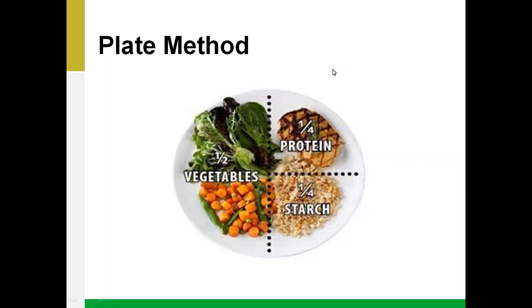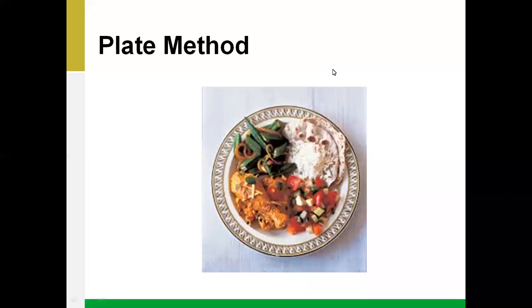Now, when we're using the plate method, it doesn't always have to look exactly as this picture shows and divided into 3 parts. If we look at our next example, you'll see you can sort of arrange it the way you want and you can mix things up. It's also important to keep to the foods you enjoy. Don't ignore your traditions and foods you normally eat.